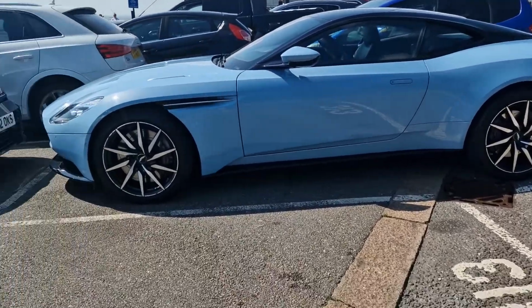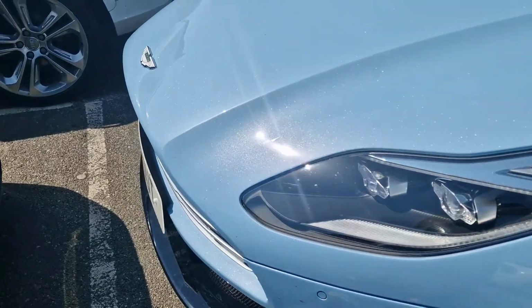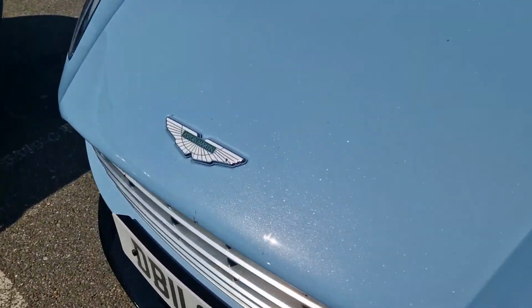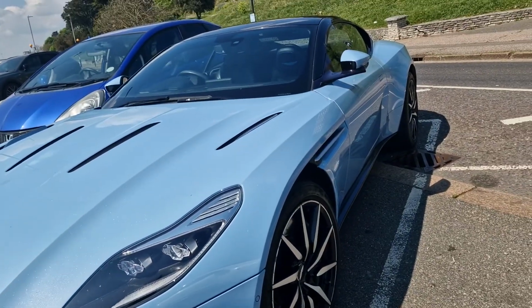All right, guys. Well, that's it for me today. I just wanted to give you a little up close look of the Aston Martin DB11, so you kind of have a good idea of what they look like in person.